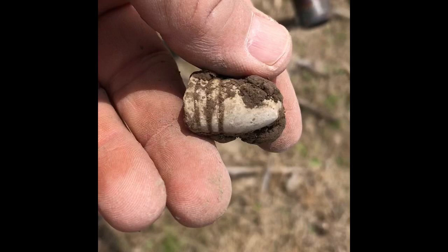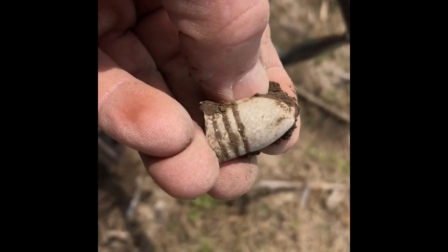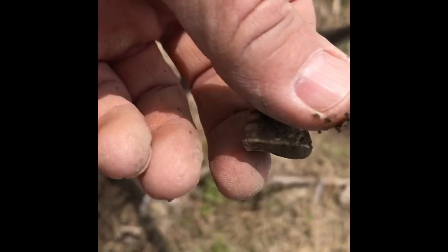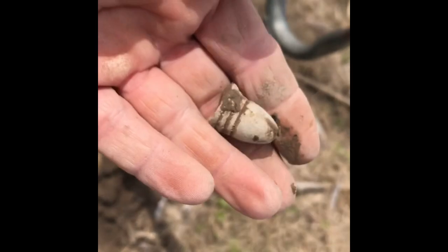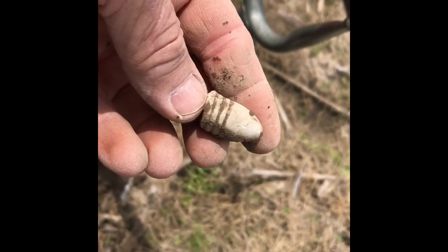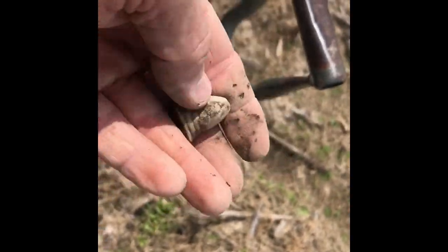Alright. Just dug another one. Another bullet. Walking back further and further. I'm looking for an old store in this area I'm in. But the Union and Confederates had a big battle right down the road from here, on some private property I got permission on, and starting to dig bullets. We'll see what happens. Hopefully I keep digging them and start finding some buttons and some other stuff. We'll see.